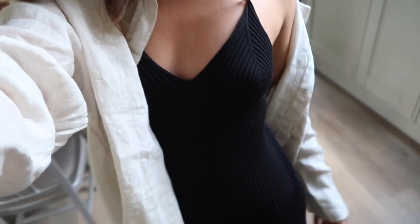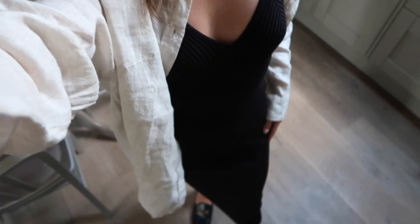Kind of knitted, but I've had this for about a year and I love it. It's really flattering and it's kind of like a midi dress. And then I've just got this linen shirt as well, just in case the sun goes in and I get cold. Jack's got his shorts on, ready for the sun. And yeah, I'm just gonna go and have a nice afternoon.